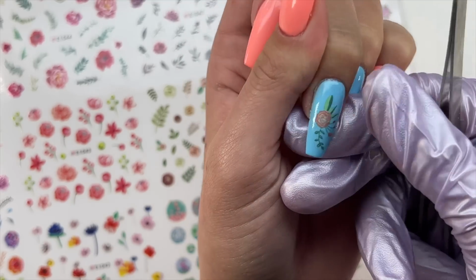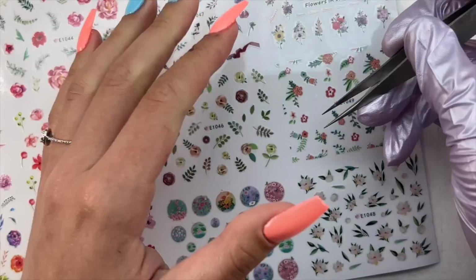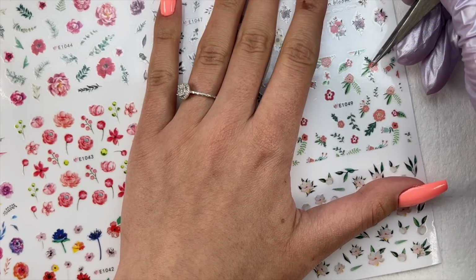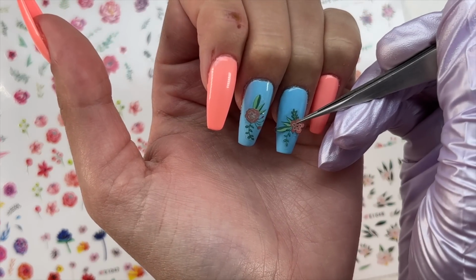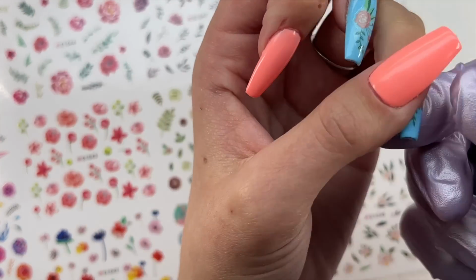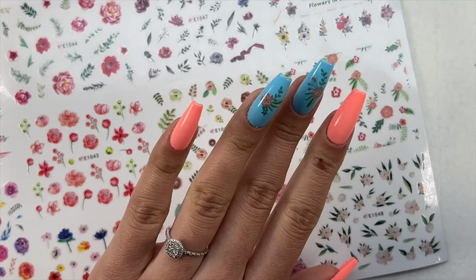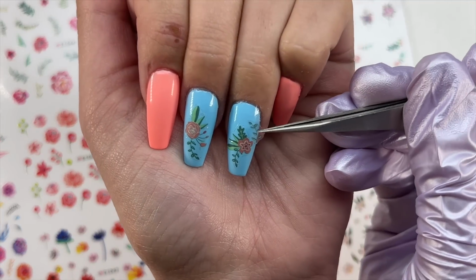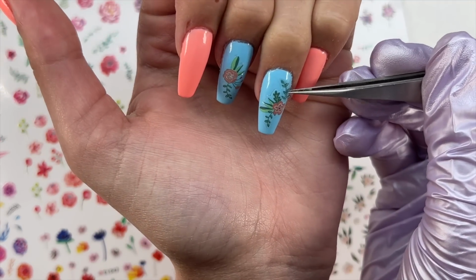So I am just using my tweezers and peeling some of these stickers off the nail sheet. Like I mentioned in the beginning when I was showing these stickers, they were really good quality. I was easily able to peel them off the sheet, stick them down on the nail, and they stayed down. So I'm just going to put the stickers on the nails where I want them. I think I did 2 of the larger flowers, also went in with a little bit more greenery and some smaller flowers as well.